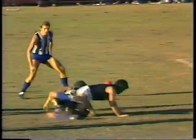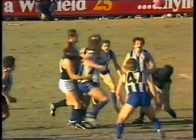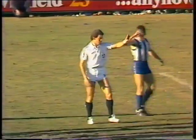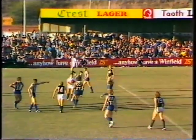His hand pass, not a good one. He goes after the ball. Johnson piling on top of it, trying to get it out. Umpire's letting things go there, and I'll ball it up at centre half forward for Carlton. 26 and a half minutes gone.